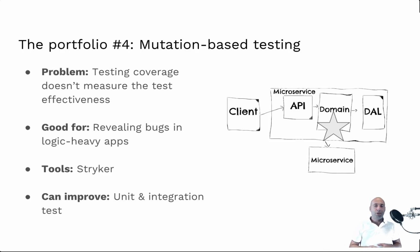Number four in our testing portfolio, mutation-based testing. Maybe the neatest one, and we're going to have a look at the demo soon. The motivation for mutation-based testing is to improve how we measure the effectiveness of our tests. It doesn't come to replace any of the testing pyramid methods, rather to improve how we measure our overall test effectiveness.